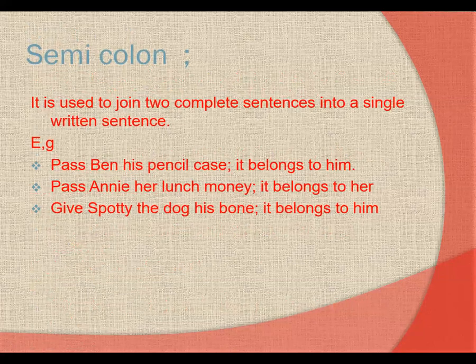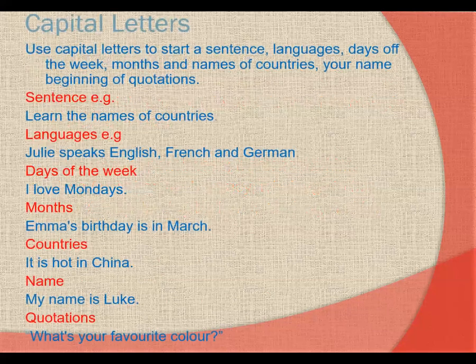Next, we have semicolon. Semicolons are used to join two complete sentences in a single written sentence. For example, pass Ben his pencil case, semicolon, it belongs to him. Right? Give Spotty the dog his bone, it belongs to him. So this is how you use semicolon.